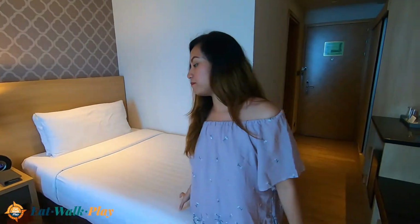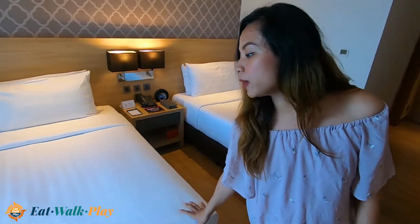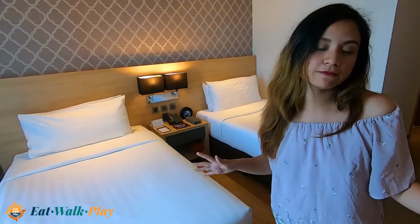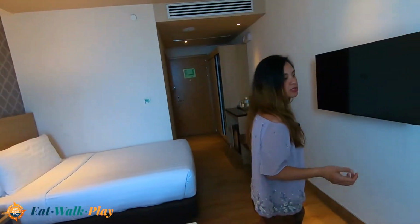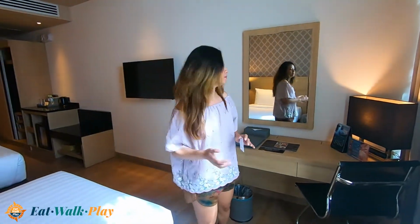So this is their bed. If I'm not mistaken, this is their single bed. But in all honesty, this is quite big. It could easily fit 2 people. So if you're a group of 4, a room like this would actually be quite okay. Just have to work out the details with the adding of people or whatnot.